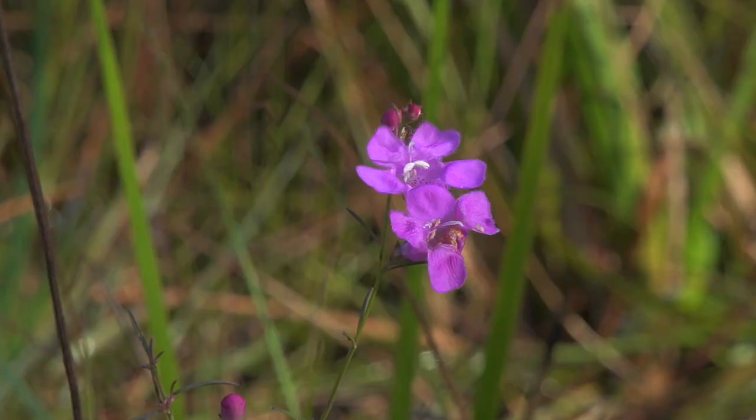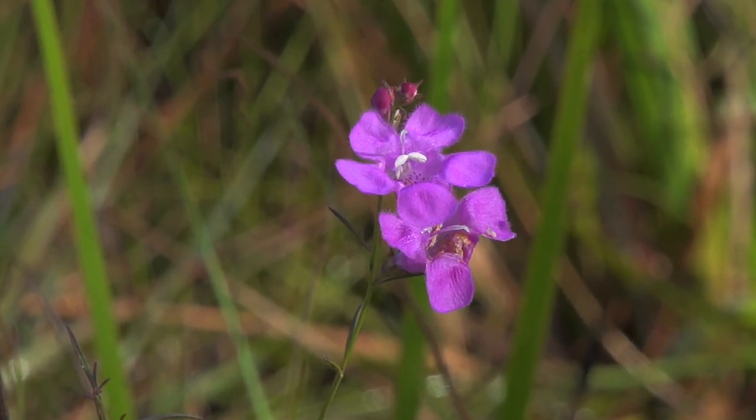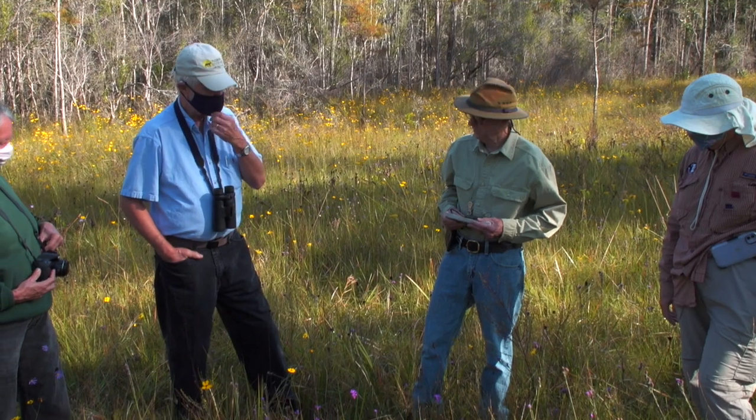So it's sort of like beech drops and American beech trees. I forget if those are parasitic or not, but I think they are parasitic on the roots. On the root, yeah, okay.